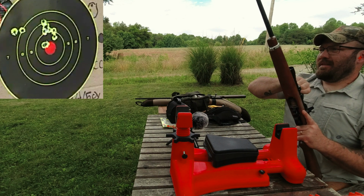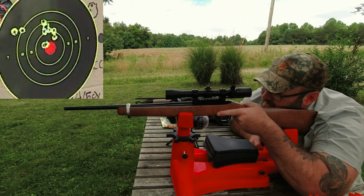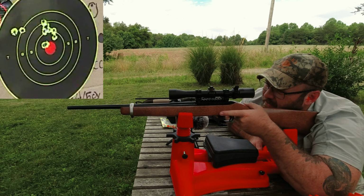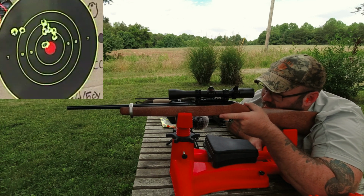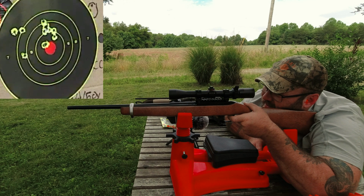No. That's 4 more. Yeah, that's the thing with cheap scopes. Sometimes you adjust them down, it moves them up a tad. It's all good. Still going for that 8. There it is. Now we're a little low, I think.